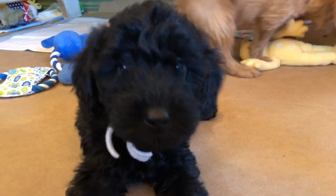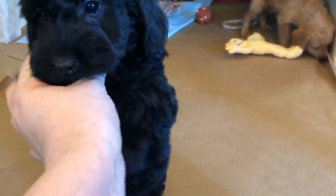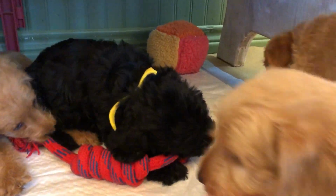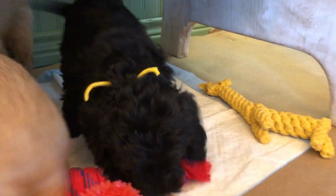This is white collar boy. He has a nice, beautiful, soft cotton coat. And in my lap here is green collar boy, Sweetie Petey. Yeah, I'm just a Sweetie Petey. He has an incredibly soft, long cotton coat. Our first pick of the litter has already been chosen, our yellow boy. Same beautiful, thick, soft, cotton, wavy coat.